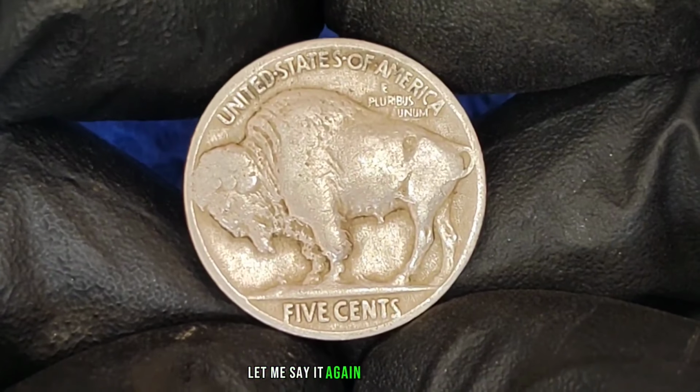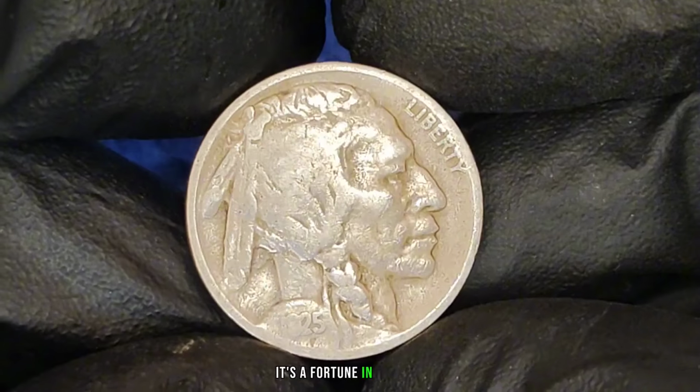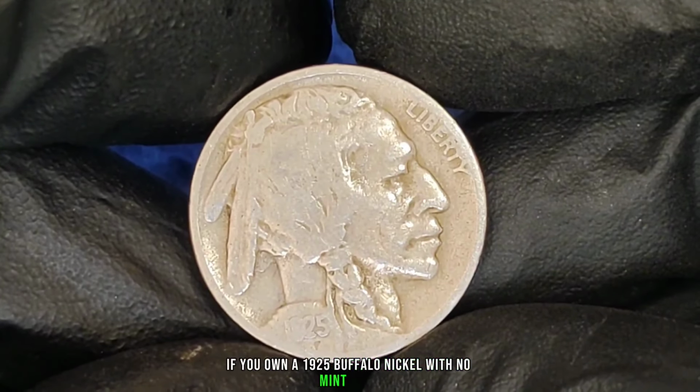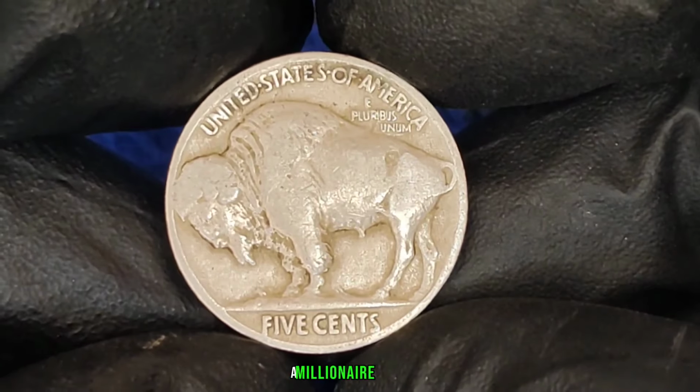Let me say it again, loud and clear. This coin is not just a collectible. It's a fortune in disguise. If you own a 1925 Buffalo nickel with no mint mark in extra fine condition, you are not holding a coin, you are holding a legacy, a treasure, a millionaire maker.